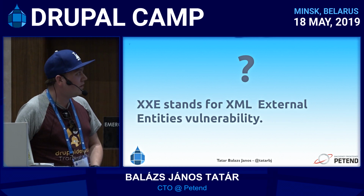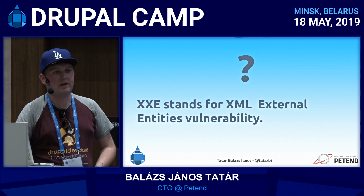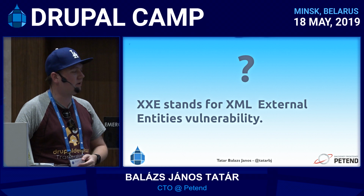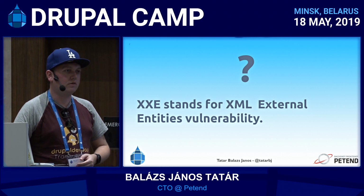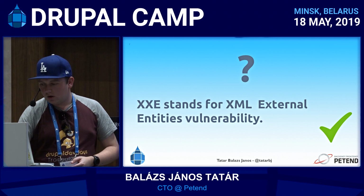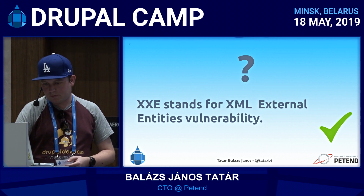And here comes a very last one: XXE stands for XML External Entities Vulnerability. That's a new one discovered 2015, 2016. Yes, it is correct. Okay, that's all the examples.